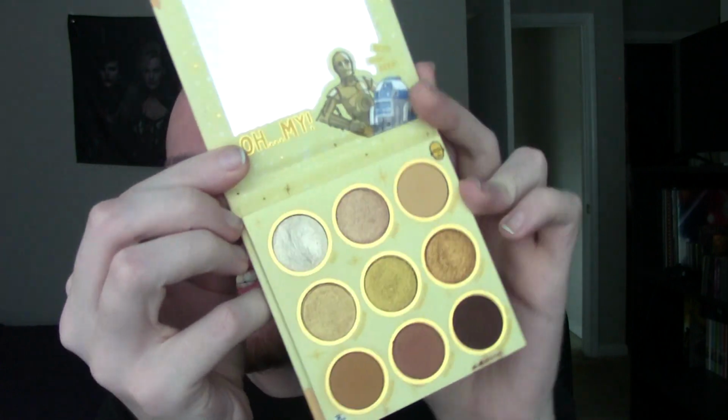The last of the Star Wars palettes from ColourPop is the C-3PO, and this is just a really basic, everyday, gold-toned neutrals palette, and it's not exciting by any means necessary, but it's C-3PO.